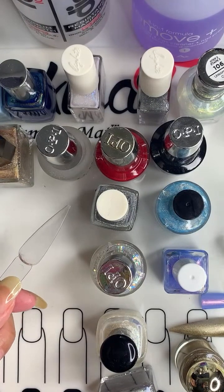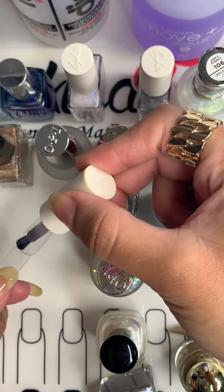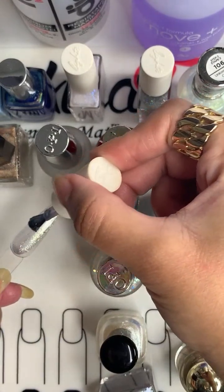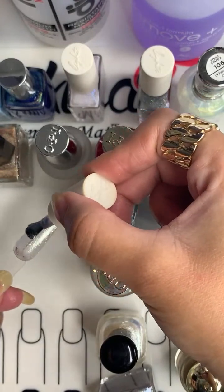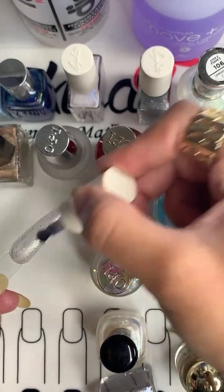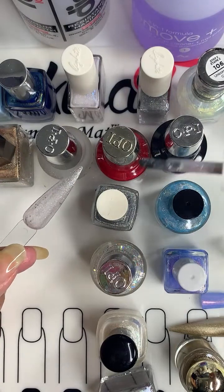But let's swatch this though, so I can show you. Let me see. I know I have to kind of balance my hand on the bottles here. But yeah. Ooh. This is the first coat, and you can just see how shimmery it is. It's very sheer on the first coat, but trust me, it builds up really well on the second one. So pretty.